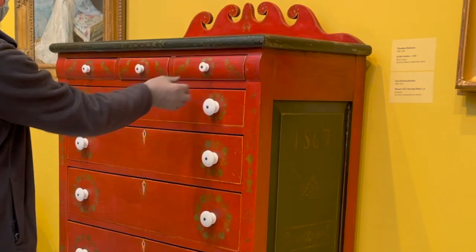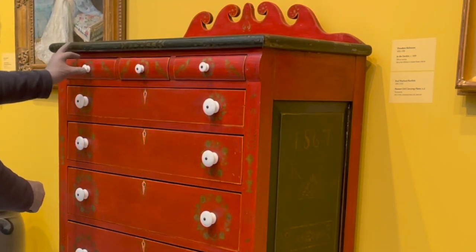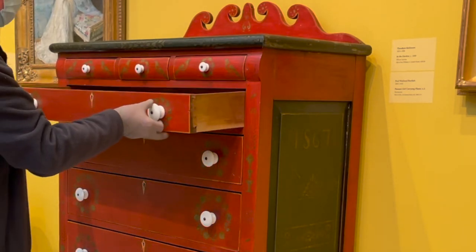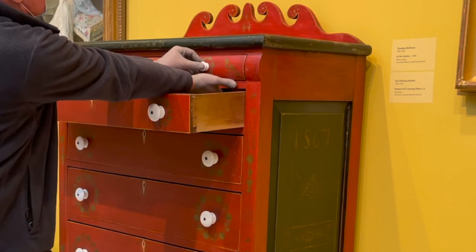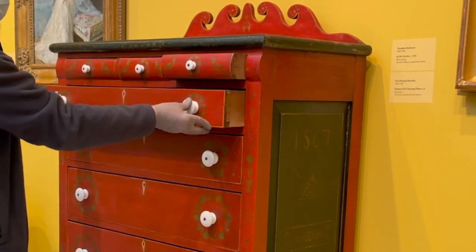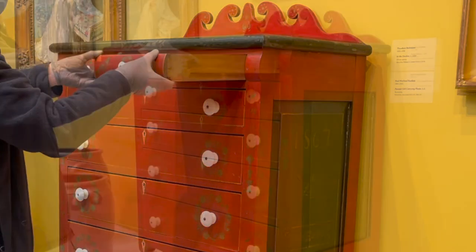If you tried to open the set of smaller three drawers at the top, you would notice that they are all locked. The way to open these drawers is to actually open the first larger drawer and press up on the angled wood blocker. This simple design is very effective and so clever.